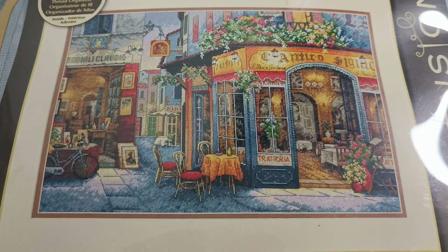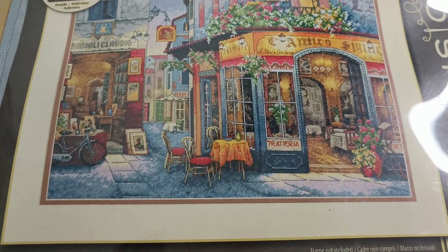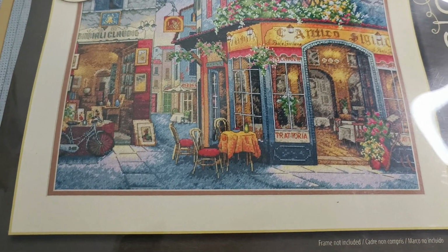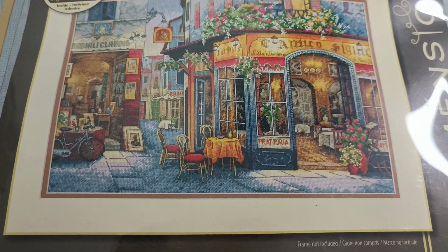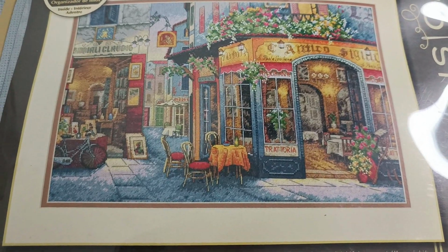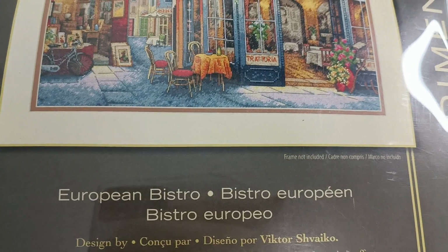So thank you guys for sending this to me. For my birthday, I got some amazing gifts. I've never gotten anything like that for my birthday, and I am so grateful for you. You have no idea. I've decided to start my Dimensions experience with this. This is a Gold from Dimensions, and this is European Bistro.